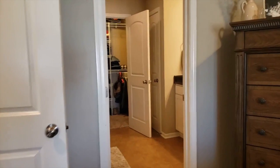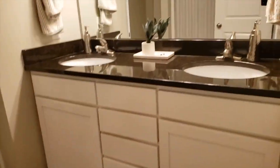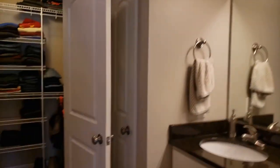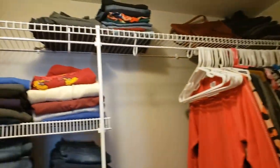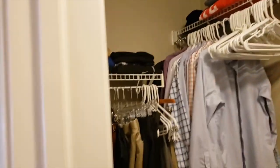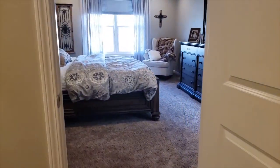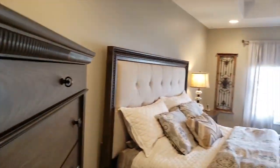From the bedroom, I'll show you the master bathroom. We've got the double vanity, plenty of countertop space. Got a linen closet, shower, of course, and then finally the walk-in closet. Here's another view of the master.